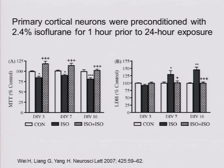MTT and pro-survival. On the right-hand panel, you see LDH, and they measured LDH in the medium of those cells. LDH in the medium is indicative of cellular lysis and cell death. And you can see the isoflurane-exposed cells alone had a marked increase in LDH in the medium on day 7 and day 16 in vitro, and that isoflurane preconditioning protected those cells.